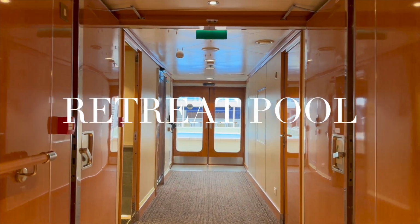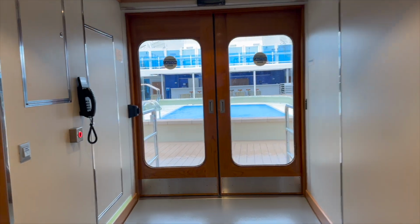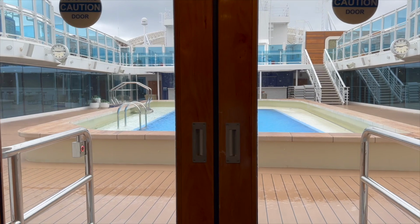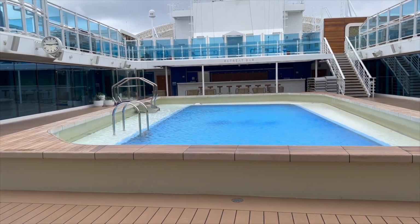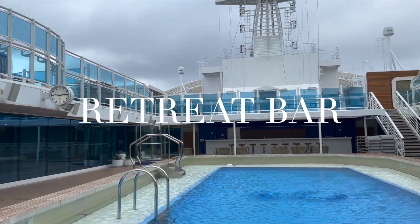The retreat pool and bar are located on deck 17 forward. You can access this area with the forward elevators on deck 17 or from deck 18 forward above. This is an exclusive area for adults to relax and rejuvenate.